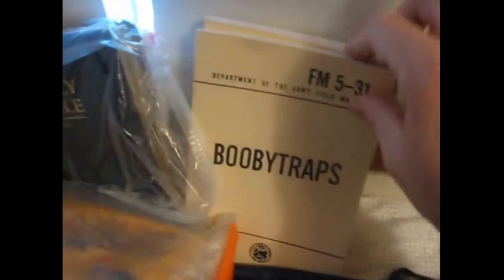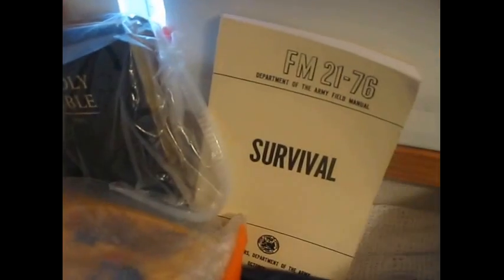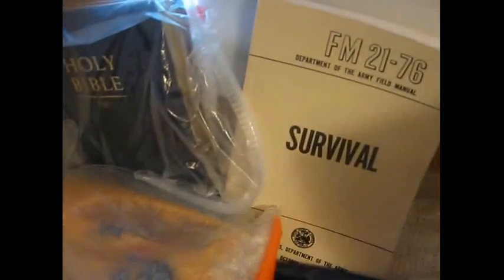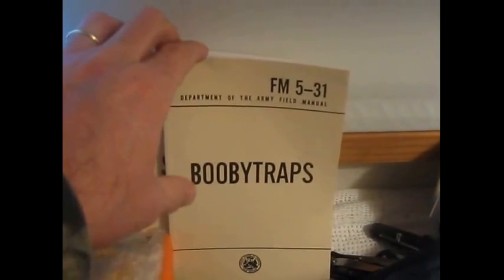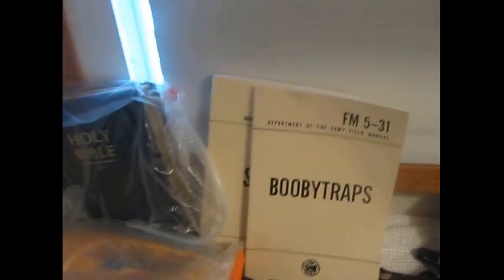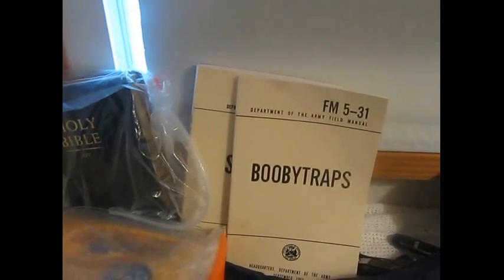I have a couple of books here. A little pamphlet from the U.S. Army on booby traps, and a little pamphlet survival guide from the United States Army. These are things you don't want to wait until you're out in that situation to read through. You want to at least have a little bit of a working knowledge of them, so take a look at those things ahead of time.